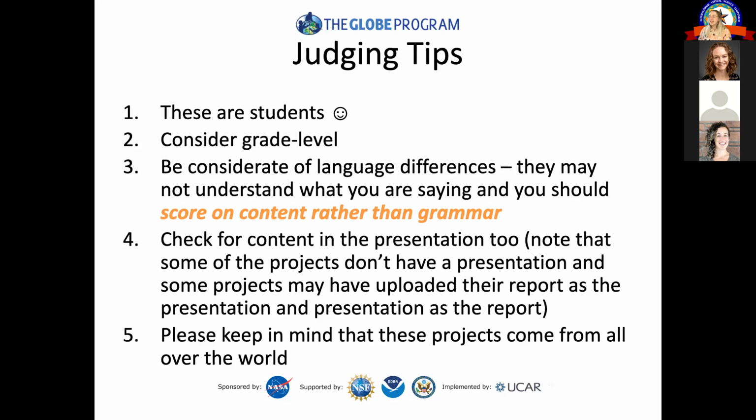And then finally, once again, just a reminder that all of these projects are coming from all over the world. It's a really special thing to be able to view student reports from all over the world, and we just want to make sure that we're keeping that in mind. So beyond languages, like the language the student has been writing in, we're also considering what language we're providing feedback in. We want to use language that would be understandable to different student age groups, as well as different languages. So please, if you're providing feedback in English to a non-native English speaker, be considerate of that when you're writing to them.